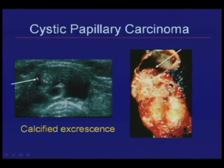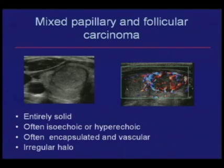In this example here of a cystic papillary carcinoma, there is a solid component that is heavily calcified and appearing as an excrescence within this nodule. On gross pathology, we can see a similar finding of a predominantly cystic lesion with a small excrescence, these glistening white areas representing calcifications. Now, mixed follicular and papillary carcinomas may appear slightly different.